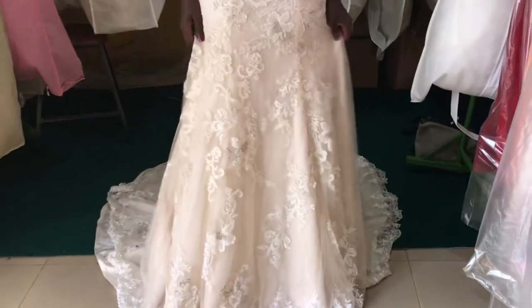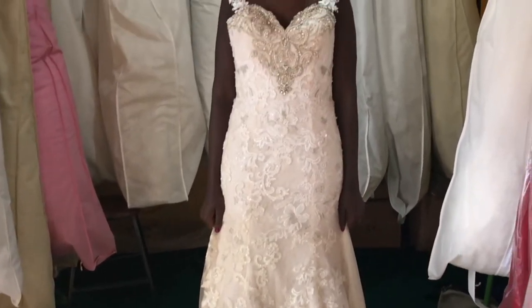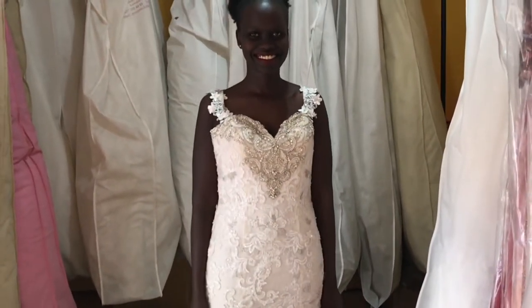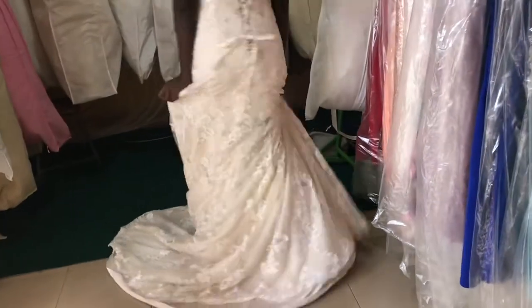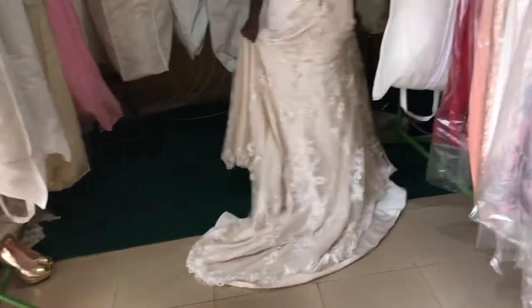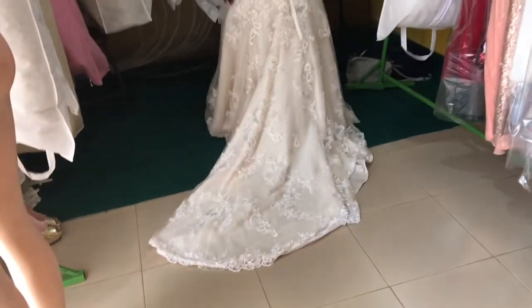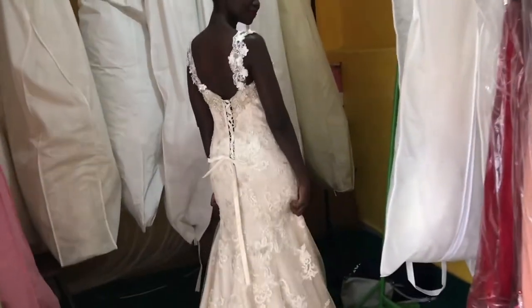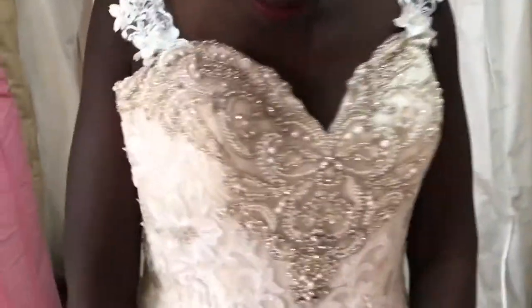The first wedding dress that I am trying on is this ivory fit and flare dress with embellished floral applique, and it has straps. It also has a lace-up back, which is one of my favorite things about this dress. Another is that it has a beaded sweetheart neckline, which just looks amazing.